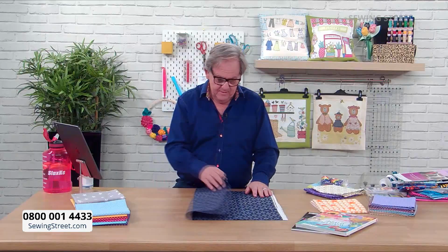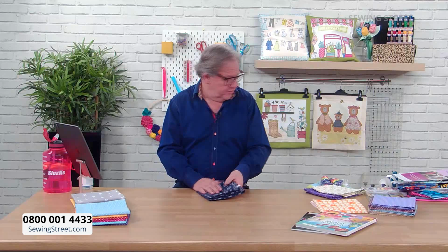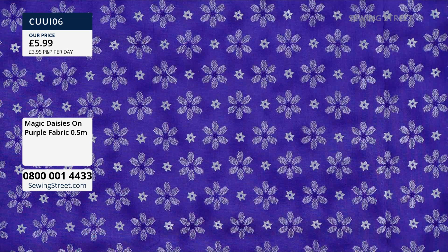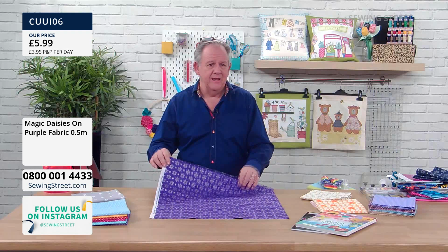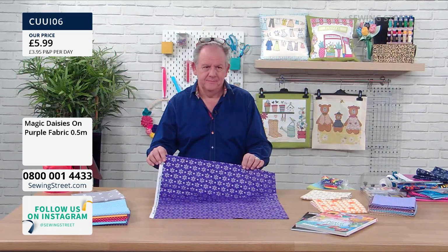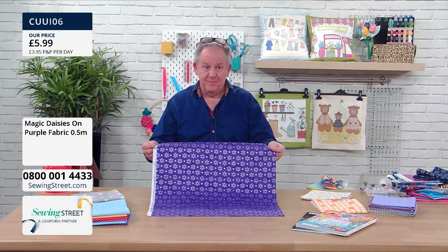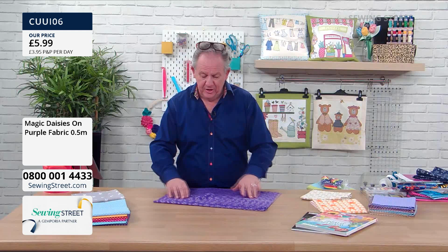Now, the purple one, the picture on the website looks very blue, but this is very, very purple. Very spiritual purple, this one. Oh, actually, no, on my telly, it looks a bit blue. Can we show it on this picture here? Because look, it's definitely purple. Definitely purple. Picture on the web is wrong. Magic Daisies on purple. It's definitely, definitely purple. Okay, moving on. And the background's blotchy, like that splodgy one, splodge.